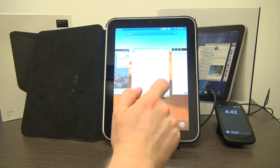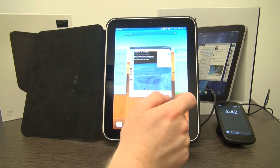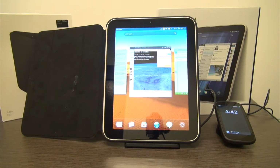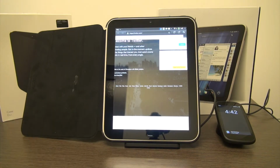With a battery that pushes over 7 hours of runtime, and capable of running 3 operating systems, including the native webOS, a version of Android 4.0 Ice Cream Sandwich, and Ubuntu Linux, the HP TouchPad is a versatile device.